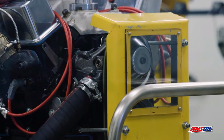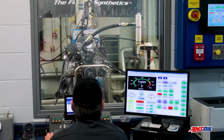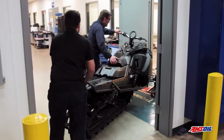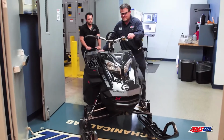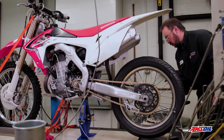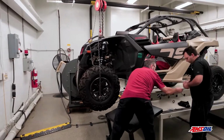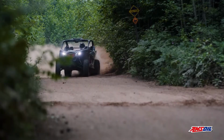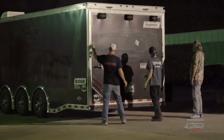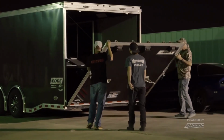How much do you get racers or end users coming to you saying, I need a product that does X, Y, and Z, and there's nothing out there to do? A lot, because if you get into racing and you get into some of these different extreme sports, the oil becomes critical because it is what's actually keeping metal from touching metal. And if that happens, wear occurs and things break. And the racetrack, you know as well as I do what's at stake there. It's the difference between winning and ending up in the pit.